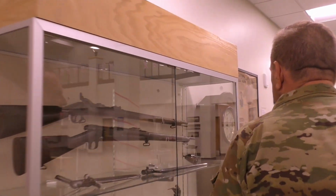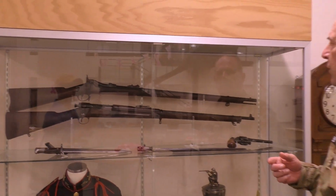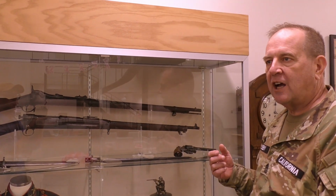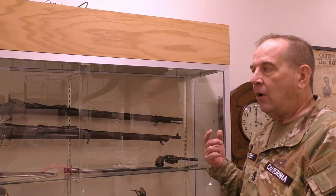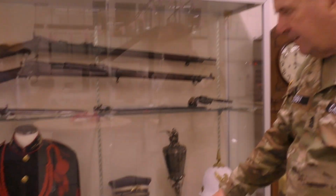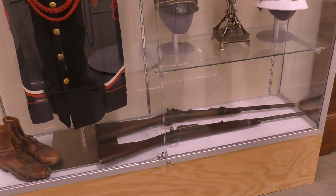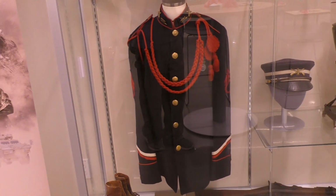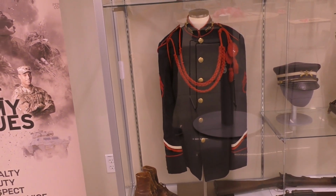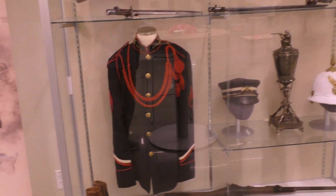This is an 1884 trapdoor Springfield single-shot rifle. It's one of the first breech loading rifles that we had. Now, Custer had the carbine version of this, but the cartridge jackets, instead of being brass, were copper. So they rusted? No, they swelled and jammed their weapons. Their rifles became useless. So that's what they meant by jamming. They swelled.